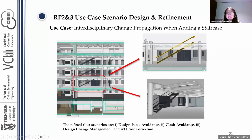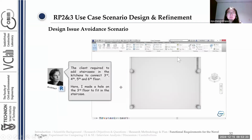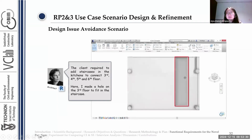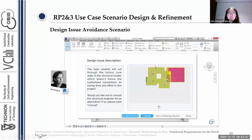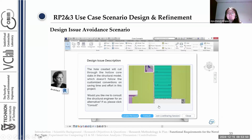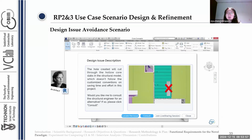They are design issue avoidance, clash avoidance, design change management, and error correction. I will only show you one scenario, design issue avoidance, briefly in here. So basically, the architect has to create an opening on the floor to insert the staircase. After she creates this opening, the system pops out a red highlight. So she checked this highlight, and then there is this design issue warning saying that this change will cause a design issue with the structural model. So she just clicked review, and the system will demonstrate the design issue that the opening will cut through 6 hollow core slabs in the structural model, which is not cost efficient.